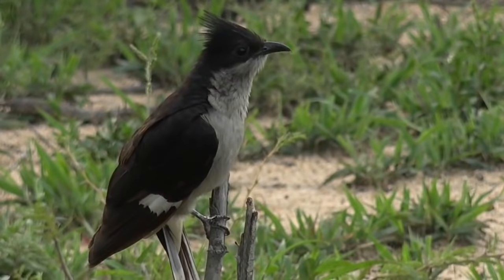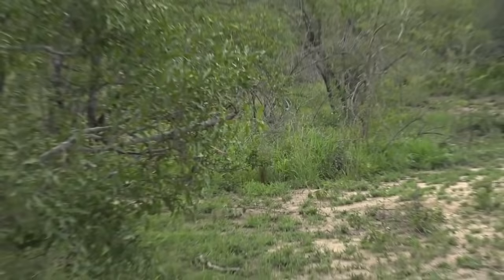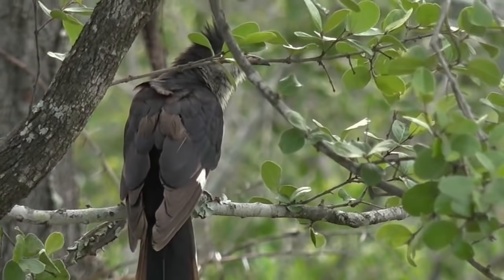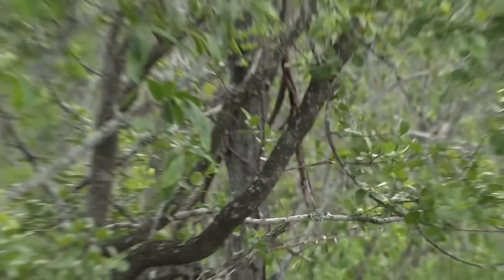Would you say there's a start of streaking on the throat? Or is it just dirt. But it is a youngster, it is a juvenile. Just the behavior, it hasn't flown yet. I don't see much streaky. I wonder if it's not a Jacobin.